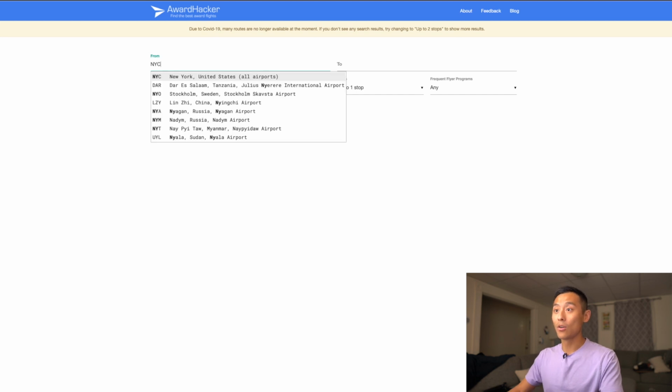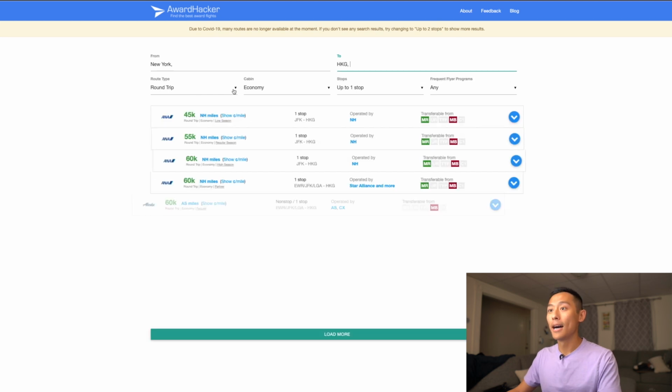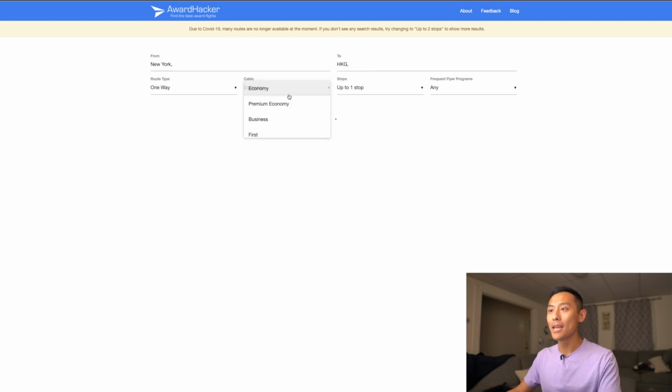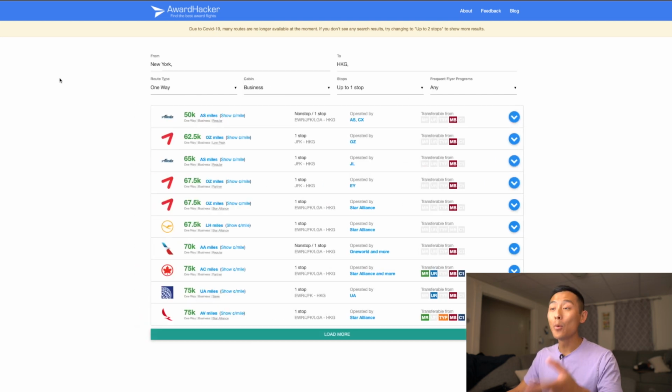So in this theoretical, we're going to fly from New York to HKG, which is Hong Kong. Let's say one way, and it's amazing. Look at this. It basically gives you the type of points you're going to require. Now, I'm only showing you this because this is a tool I think is super helpful. I already know it's only going to cost me 50,000 Alaska miles, but if I didn't, I'd go here and see this. And what's also really good about Award Hacker is that it actually shows you where you could transfer points from. So MR is American Express Membership Rewards, Chase Ultimate Rewards, Citi ThankYou, as well as Marriott Bonvoy.